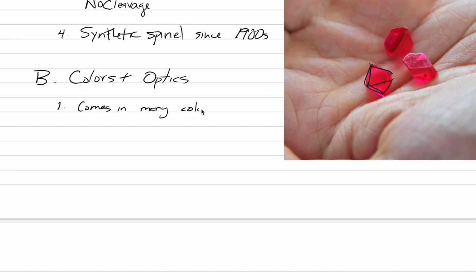And it's colored by different trace elements. The main colors that you can buy are going to be red, pink, and blue. These are the big money colors for Spinel. Still much less than ruby, and maybe a little bit comparable to sapphire, but less than sapphire still.